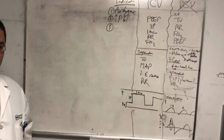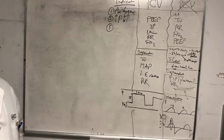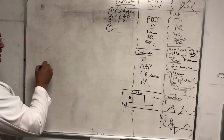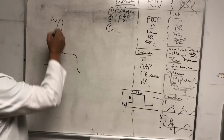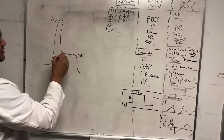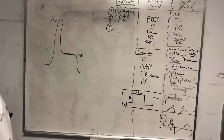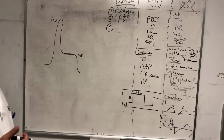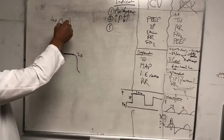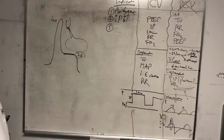What you see is dynamic compliance. What injures the lung is the static compliance, right? So if your peak is 40, but your plateau is 25, the lung is seeing the 25. That's what can injure the lung. That's well known in asthmatics, and it's true. I'm not debating that. We allow asthmatic patients to have this high pressure just to overcome the narrowing, and after the narrowing it goes to the alveoli, and the alveoli will only see 25.